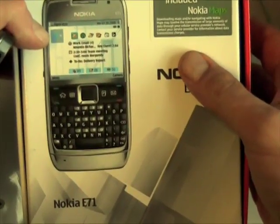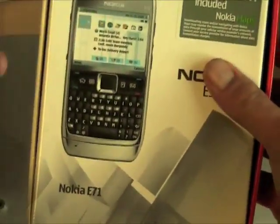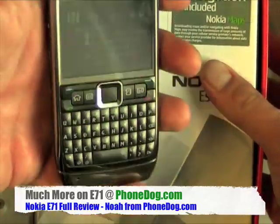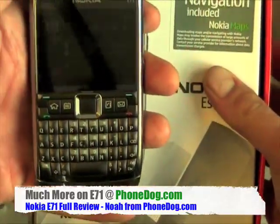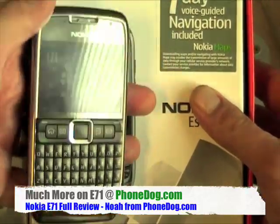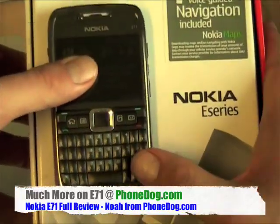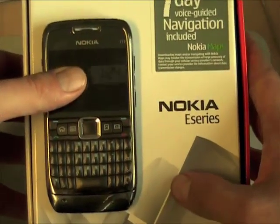Like we said, it should be coming soon to AT&T. And if you want a slightly thicker, more colorful version, the new one, the E63, will come in different colored plastics. The E63 should be out soon, a little less expensive, a little less functionality, but still a lot of the same connectivity, and still a lot of the same functionality and power.